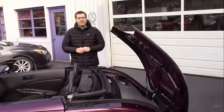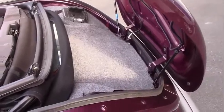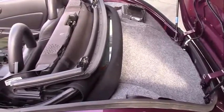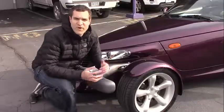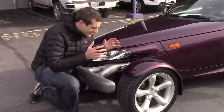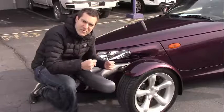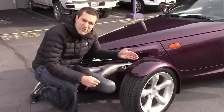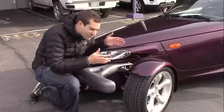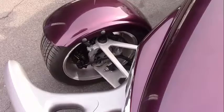Now, once you're inside the trunk, you'll find that there's really not all that much room here, although it could be worse. The convertible top, for example, doesn't really take up any space at all. Up front, you'll find the single craziest thing about the Prowler, and that is these front fenders, tires, and wheels. When you turn the steering wheel, the front fenders, which are separate from the vehicle, actually turn with it. So when you turn the car, you're also turning bodywork.